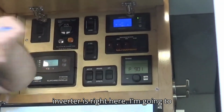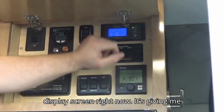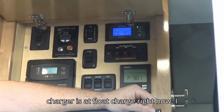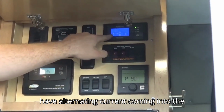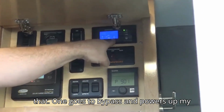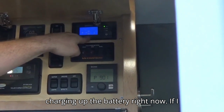Xantrex inverter is right here. I'm going to touch that top button just so I can see this display screen right now. It's going to be a battery voltage of 13.6, and the battery charger is at float charge right now. I have alternating current coming into the coach. I have 2 legs that split off that. One goes to bypass and powers up my appliances inside here. The other one goes to the charge portion, is charging up the battery right now.